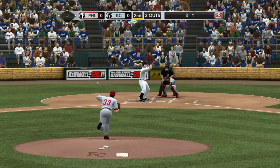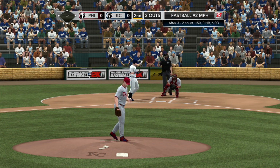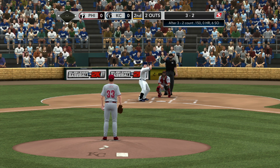Lee with the windup. He lets that fastball go by. Called strike, 3-2. Tough pitch to hit right here. When you run this fastball up and away, you have to elevate your swing to get on top of it. He ends up taking the pitch.